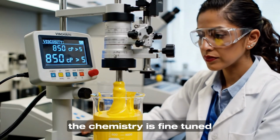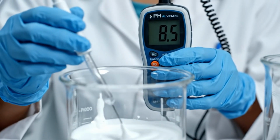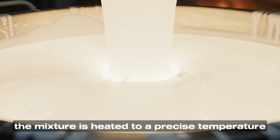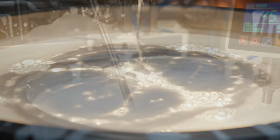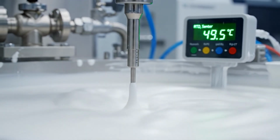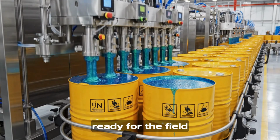The chemistry is fine-tuned to ensure the paint can withstand extreme weather and the weight of heavy traffic. The mixture is heated to a precise temperature to achieve the perfect bonding consistency for the asphalt. Finally, the Ocean Glow road paint is funneled into heavy-duty canisters ready for the field.